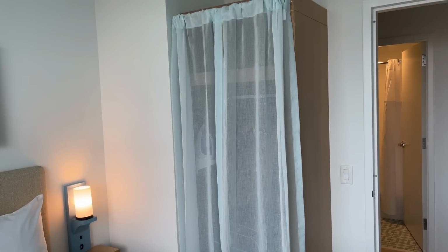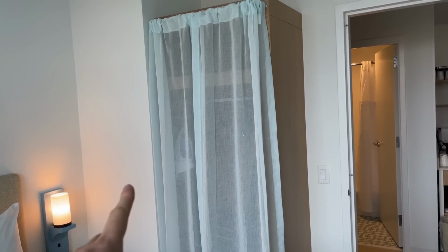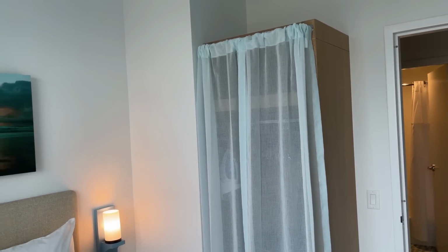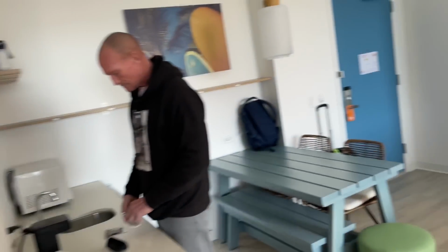And if you're wondering where the coat closet is, it's in the second bedroom along with the iron and the ironing board, so you can hang all your stuff in there. But yeah, this is a really nice room. Again, nice high ceilings and super clean, modern look. I mean, everything's just put together really nicely, which we both really like.